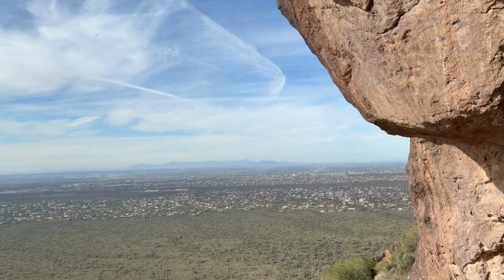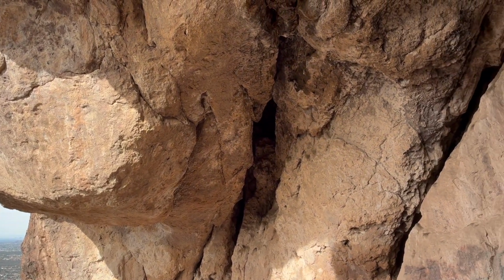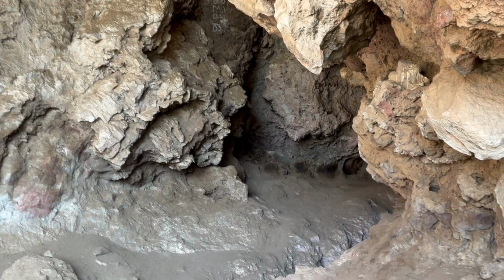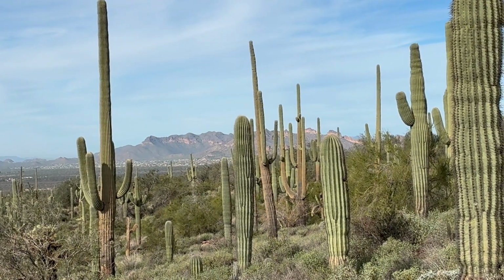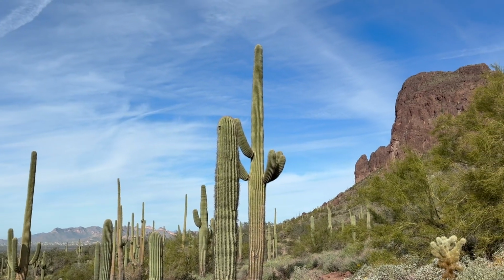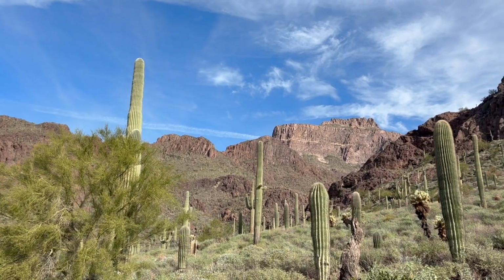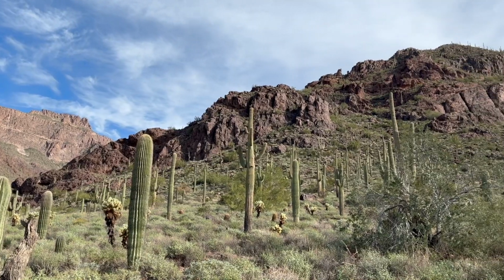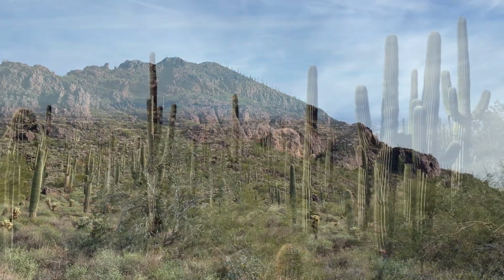Okay, looking west. Phoenix is out there. I'm gonna switch quickly to the back. I like this spot here. Zoom across to Flatiron. And then to our cave. Call it Broadway Cave. You would think it would be some other name.